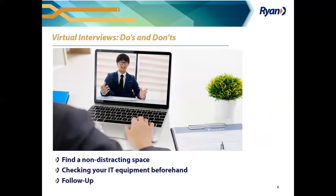Virtual interview do's and don'ts. So I would say finding a non-distracting space. I know that a lot of people are having to interview in their apartment, in their dorm room, in their house, wherever it may be. And I would just suggest finding a space where you're not going to be distracted around the room. If there are items in the room that you're going to stare at, take those down, or make sure to use a different space.